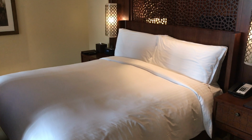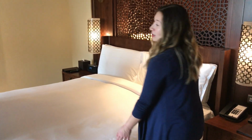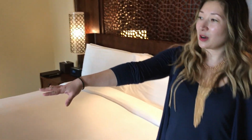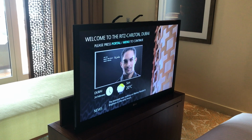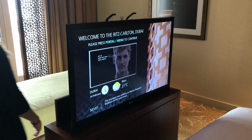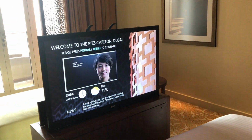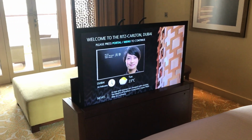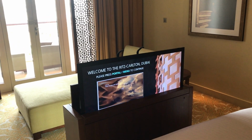You've got this huge bed overlooking the big windows where the deck is. There's a really nice chaise lounge in front of the window. It's got one of those pop-up TVs where it raises up and down, which is great because I don't really love seeing TVs. Serge is a big TV guy, but I don't love seeing it in the bedroom, so I like it when it can be hidden away.